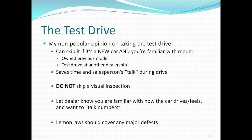The test drive. All right, so I'm gonna give you my non-popular opinion on this. I think you can skip the test drive if the car is brand new and if you're familiar with the model. By that, I mean you've owned a previous model or you've test driven it at a different dealership. Both of these cases I've lived through. I went from a 2012 Camry to a 2018. I already knew in my mind I was going to love it, so I didn't need to test drive it.